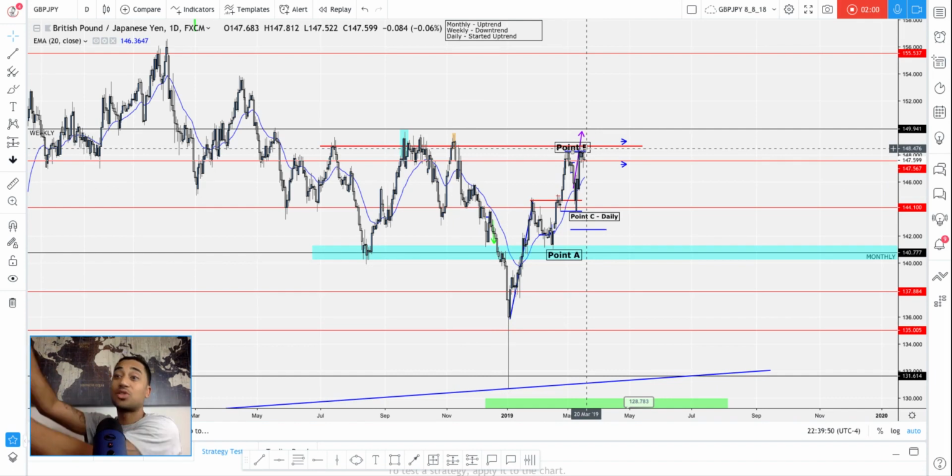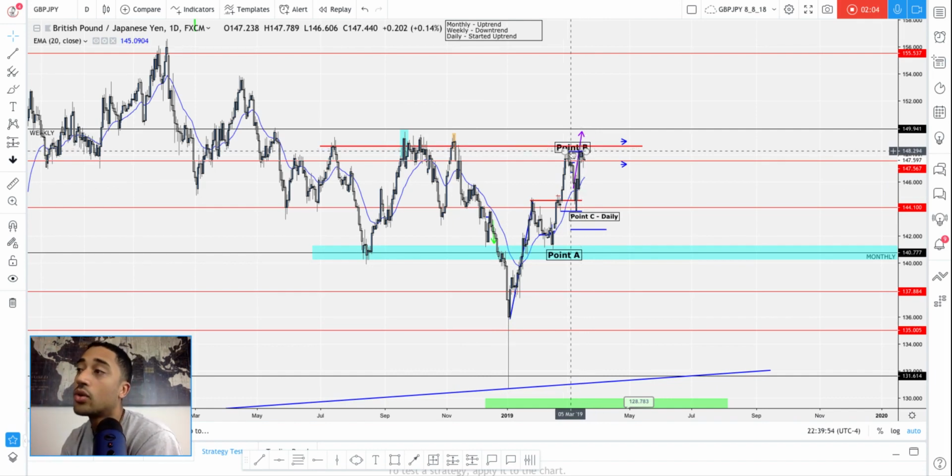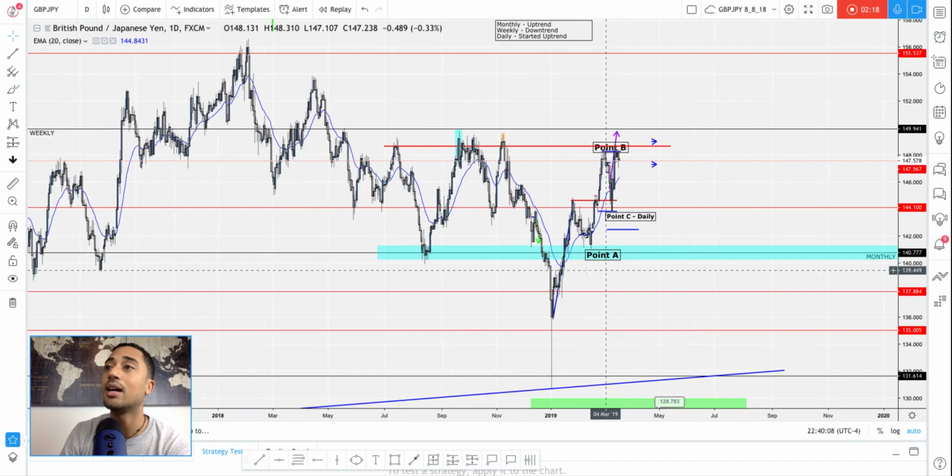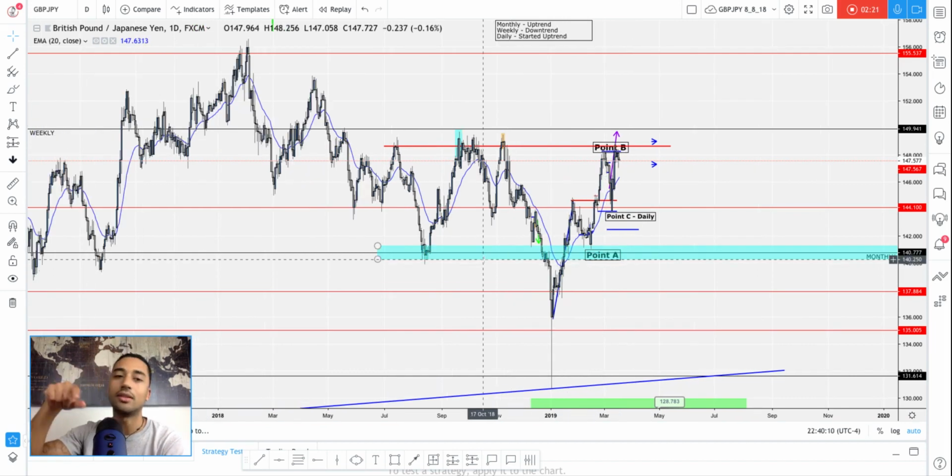Anyway, I'm just going to follow the trend, and the trend says, hey, when price gets to this level of resistance at 148.3, it finds resistance and then continues to the downside. Also on the weekly time frame, you see lower lows and lower highs forming, which is cool.